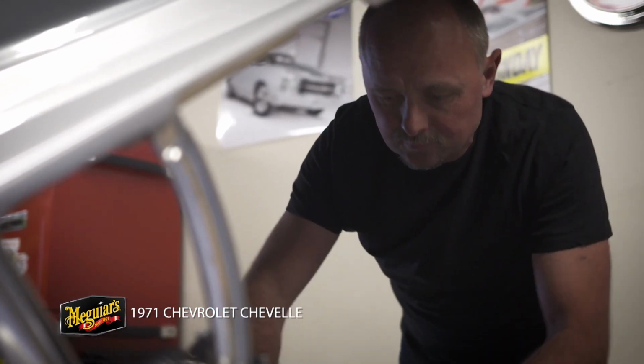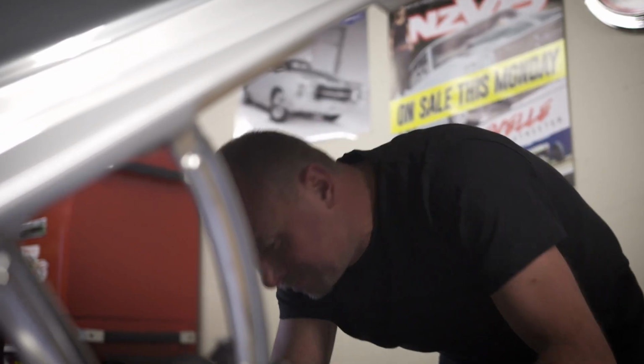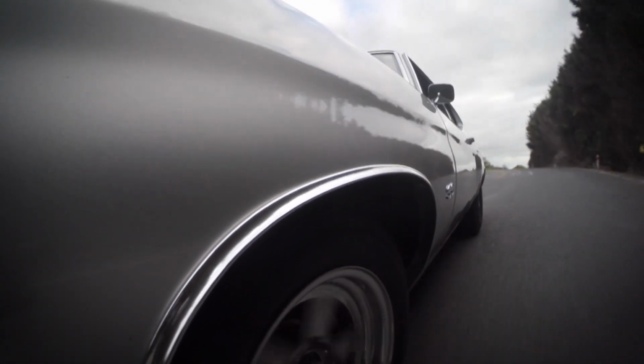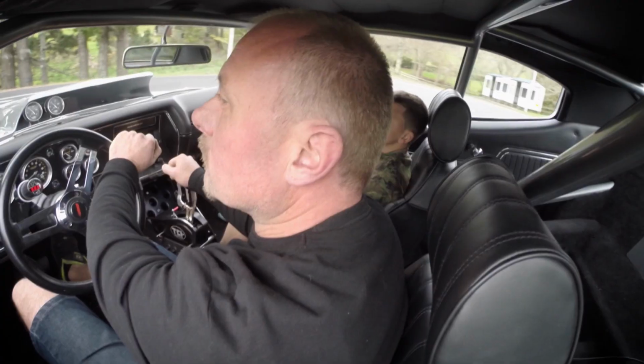I've always been into the fast street car thing. In the mid-90s, in America, it was big. They had the fastest American street car gig. I built up a Capri that ended up doing mid-9s. Drive down there, drive home.